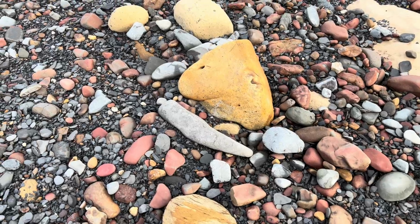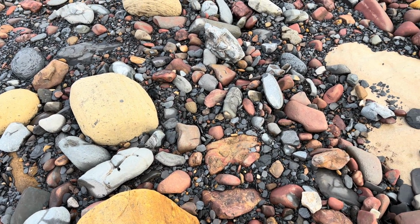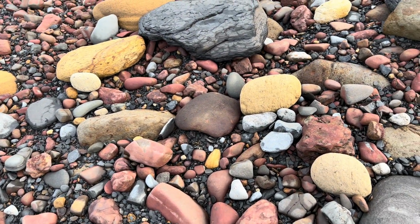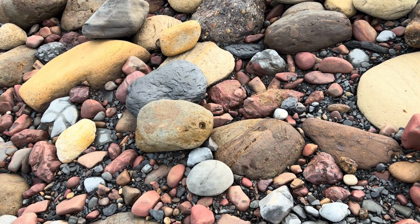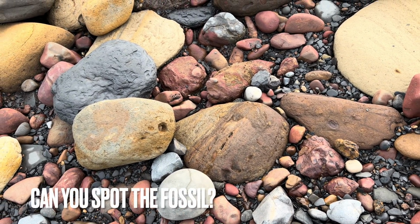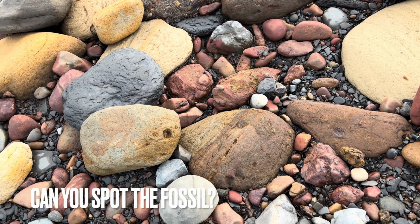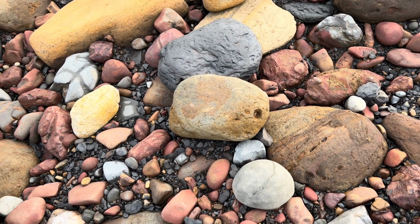Yep. It's always possible as well that there might be something else here that I don't spot, but that you spot at home. So make sure to let us know in the comments if you do spot some fossils that we don't see. Oh, just spotted another ammonite. Can you see where this one is? There's a fossil in that rock right over there.